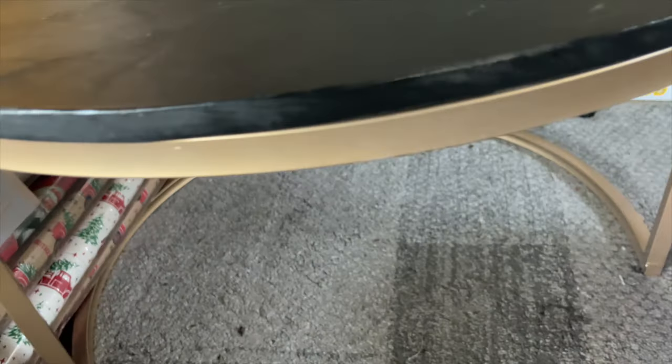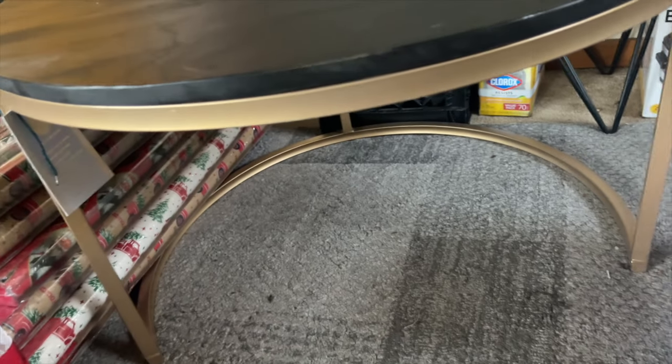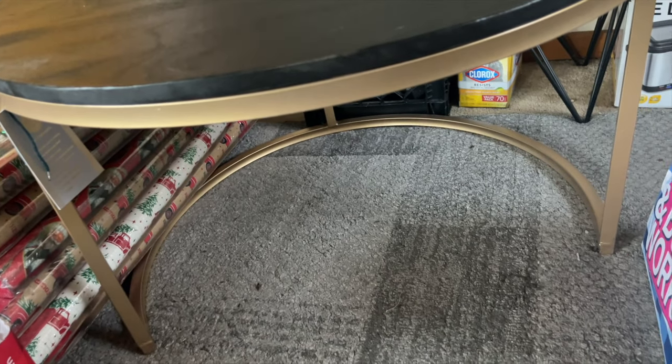But the piece de resistance is this table that I'm wiping off. If you can kind of see, it's pretty big, and it's round. And from what I can see, there's a small little crack, which probably can be filled with wood glue. Just hoping you find the tag. Oh, it's over there. Wood glue, or painted over, or left alone.